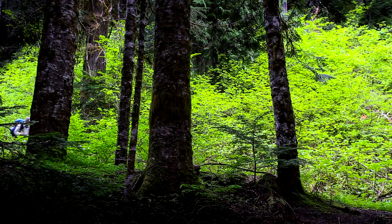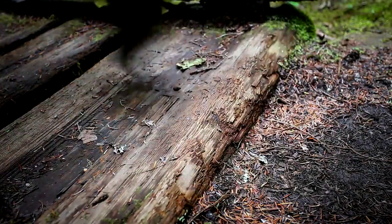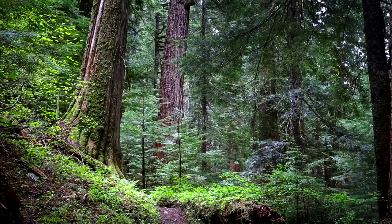Because the trail doesn't go to any lakes or has very few high mountain views, it's not as popular as some of the other hikes around here. But I think you get a better wilderness experience because of that.